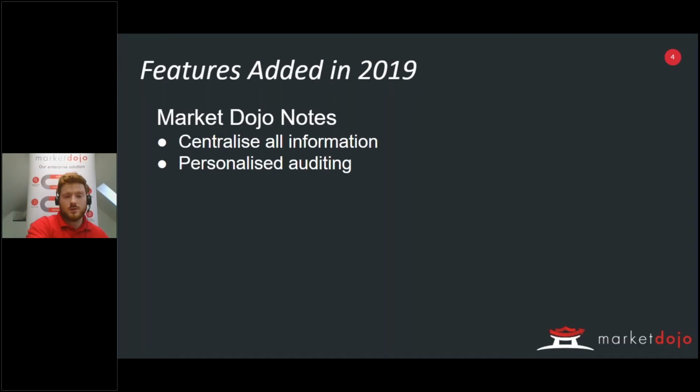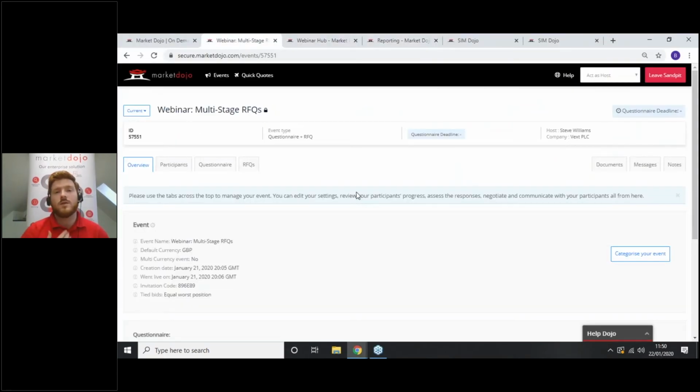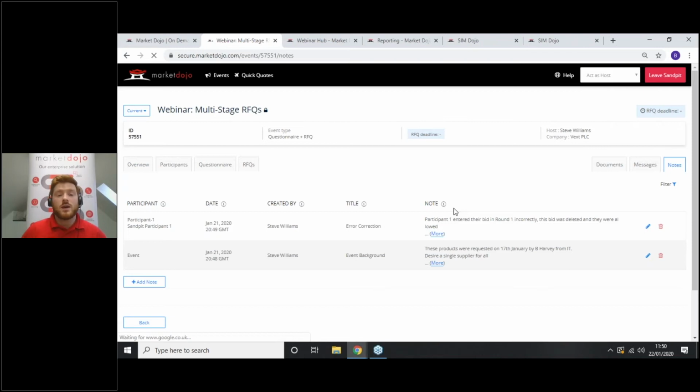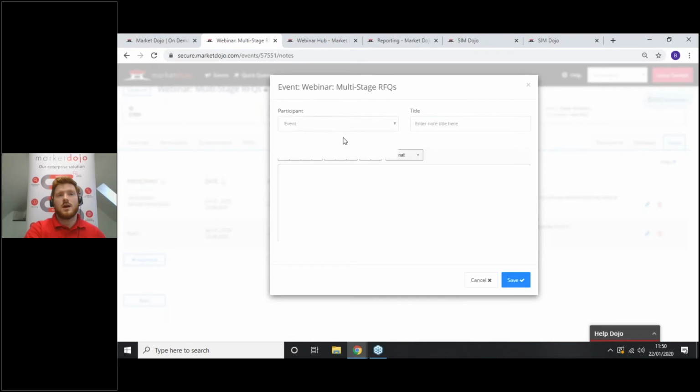Let me just jump into that now, actually. Here we go. So this is my same event that I was on before that's now a multi-stage RFQ. If I go to the notes tab here, what I can see is I've added 2 notes to this event. I've added one against the event itself, and I've added one against a particular participant. Let's add a new note here. You can see I have the drop down of the participants available. Maybe I want to note why participant 3 was dropped from the event. And I can say they were last place in bidding after round 1.